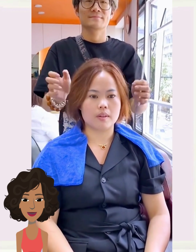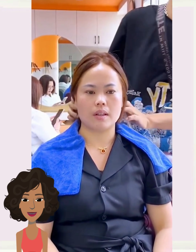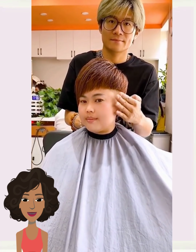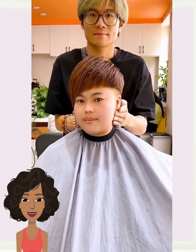Now this pixie does have a rather unique asymmetrical bowl cut shape. Definitely something different. Very modern style.